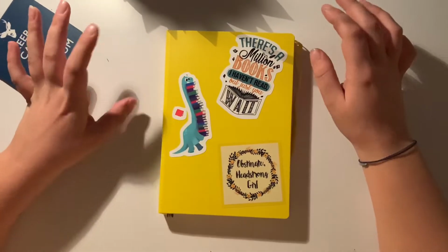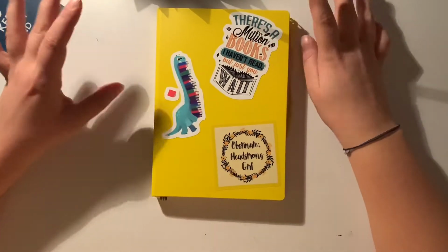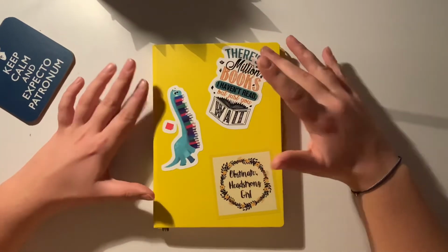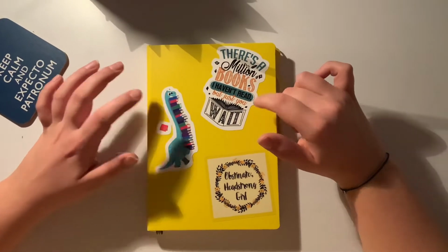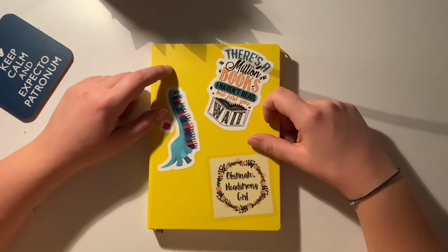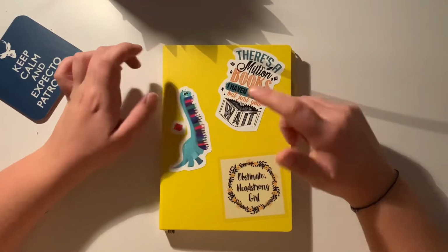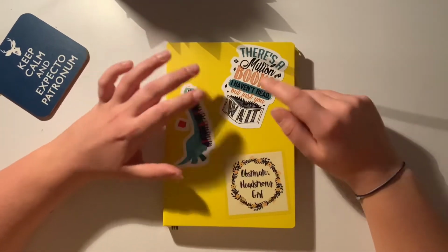Okay, so now we're moving on to my reading journal, and this is my first reading journal ever. I tried to do one last year, but it wasn't very conclusive, so I'm going to try and really do one this year. This one is not a Toga, but it's a Leuchtturm 1917 in yellow, obviously. At first it was supposed to be my bullet journal, but the pages are thinner in this one, so it was better for me to do my bullet journal in the Toga and not in this one, because of the colors and the pencils and everything.